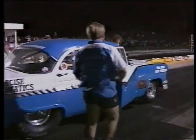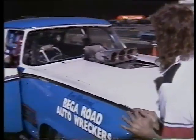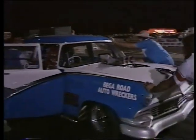National record in B modified sedan is 10.54 as Alan Bowgen looks to have problems. The crew pushing the car back. And I think that night's all over for Alan Bowgen. We'll see a single pass by Kelvin Sweeney. Alan Bowgen with a breakage.